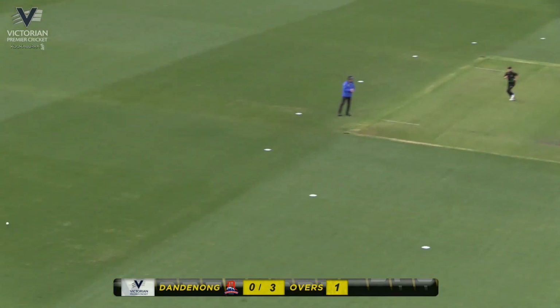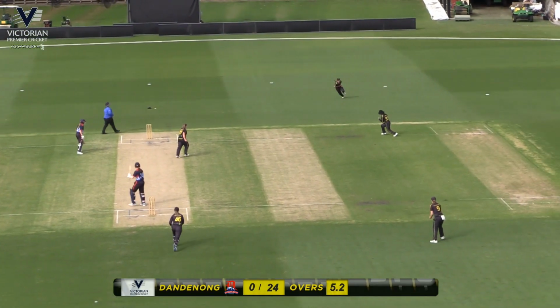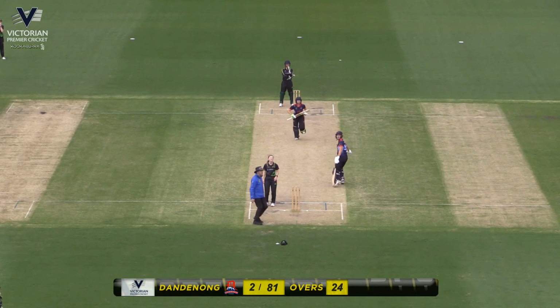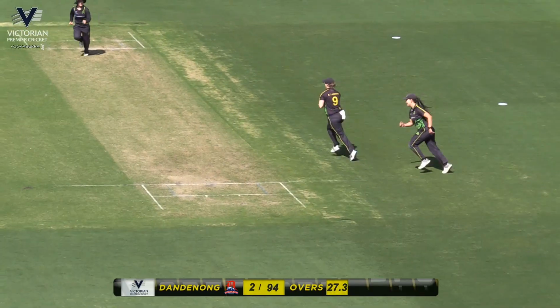Cut straight. And with no fine leg, that's going to go all the way for four. It's in the air. And Cords. Over. It's in the air. It's a beautiful shot. Over mid on. It's going to land just inside the rope. Go for four. It's in the air. And out.